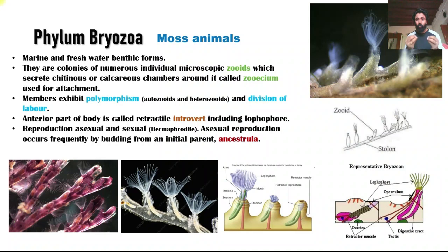Let us see deeper. So what is happening there? They are individual microscopic zooids. So say for example, this is an individual organism, and we can call this individual organism a zooid. This is another zooid, this is another zooid. So individual microscopic zooids are living in a colony by secreting their own chitinous or calcareous chambers. So individual zooids secrete outside themselves a protective case or chamber, which is known as zooecium. So this is the zooecium, this is the zooecium, and this is the zooecium.